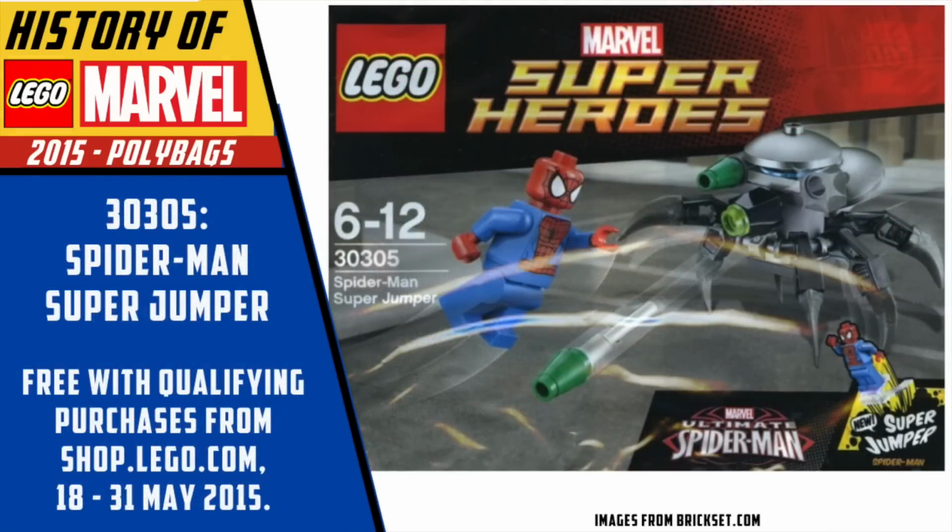Speaking of things that don't hold a lot of value, the Spider-Man Super Jumper was an absolutely useless polybag that was available in the later half of May 2015, and this one was so lame. It was that same Spider-Man we always get with everything, and then just a random little droid build.